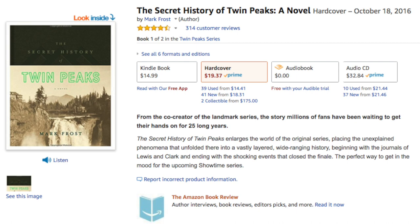But I will say that before I watched the series, I bought and read this book, The Secret History of Twin Peaks by Mark Frost. This is an actual hardcover book. I guess they have them in ebook and audio versions too. But this is by Mark Frost, one of the co-creators of Twin Peaks. So this sort of prepared me for it. And then after I watched it, just a few weeks ago, this one came out. This is Twin Peaks: The Final Dossier. Now, this is a much slenderer book.